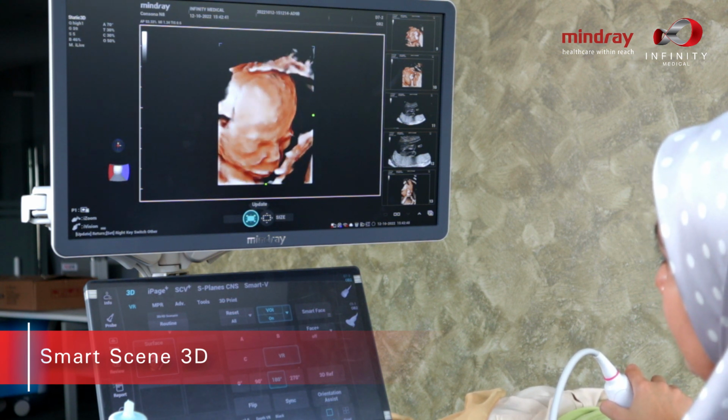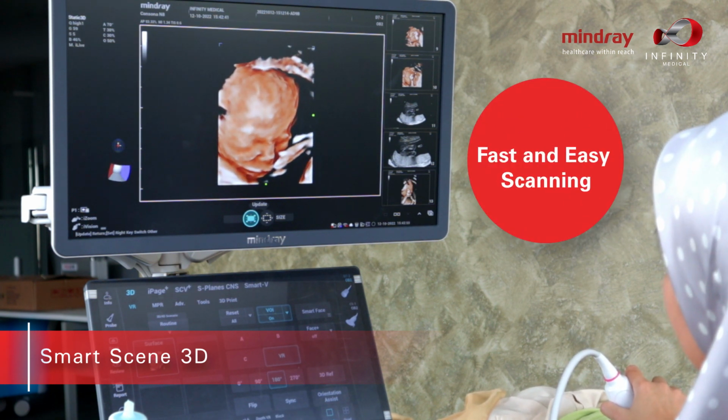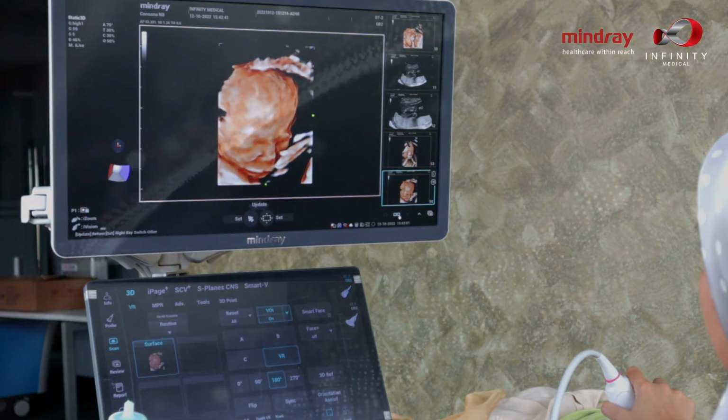In other words, operator only needs to acquire the profile view and does not need to make any adjustment on the machine to get the fetal face, which makes acquisition of the fetal face smart, accurate, and easy to perform.